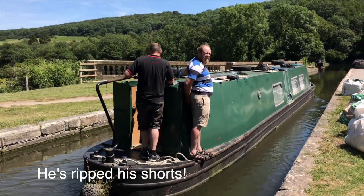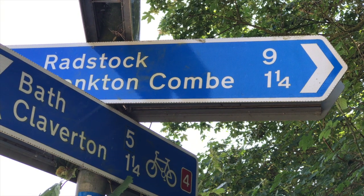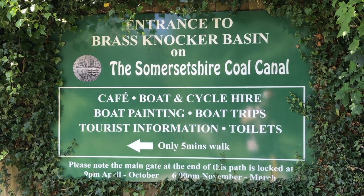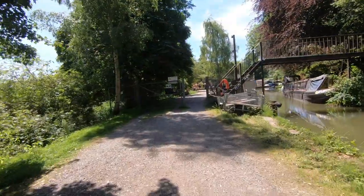No, I don't do bum shots. Can't see any signs for ice creams, etc. Ah, but just over here, there's a signboard. Yep, it's only a 5-minute walk away, or 2 minutes on the bike.